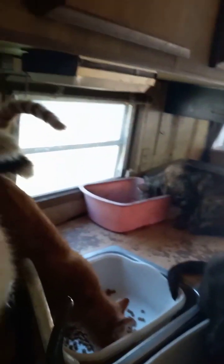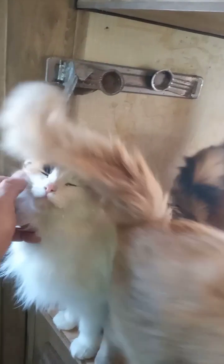Can't see in there. It's too cold. I don't think they would be down there. I think the kittens are up in here. Kittens, meow, meow, meow. Kitty, kitty, kitty. Anyways, I gotta clean this area up here too. You guys pooping all over the place.